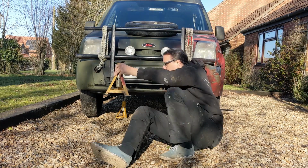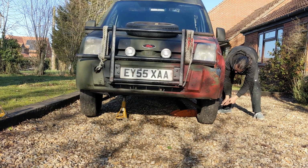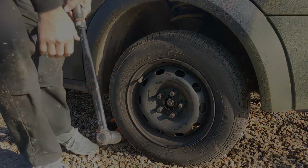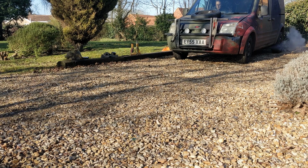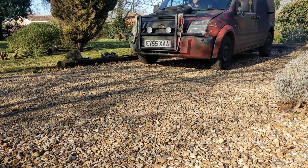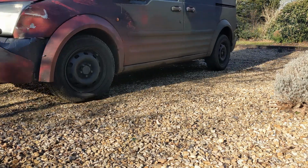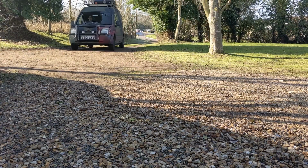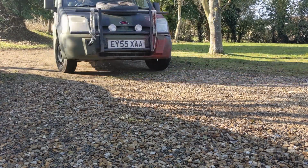And then it went back onto the van. I buttoned everything back together and went out for a quick road test. And that's all good.